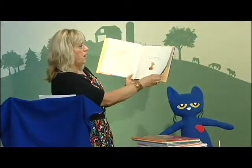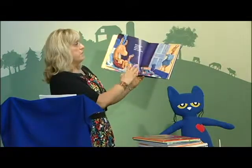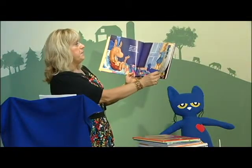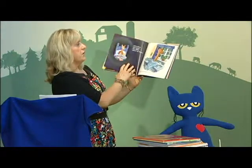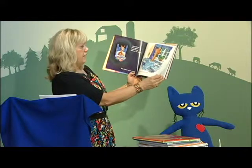Llama, Llama, Red Pajama, reads a story with his mama. Mama kisses baby's hair. Mama Llama goes downstairs. Llama, Llama, Red Pajama feels alone without his mama.